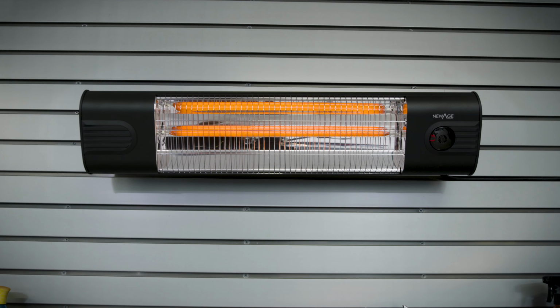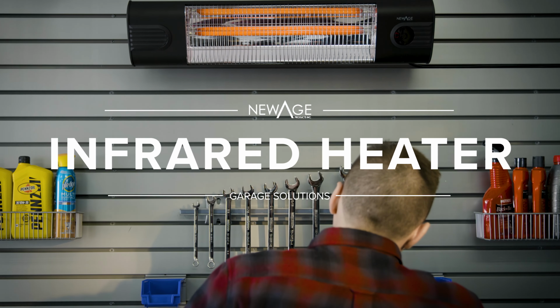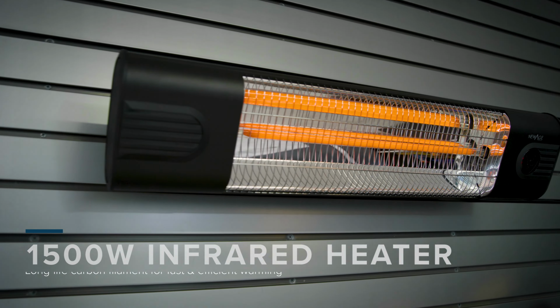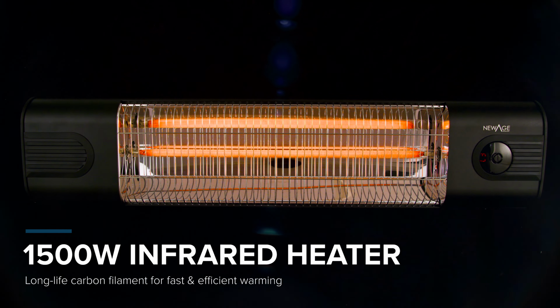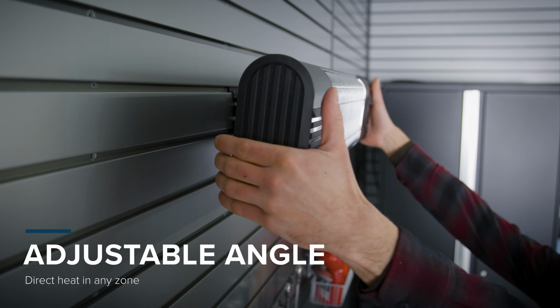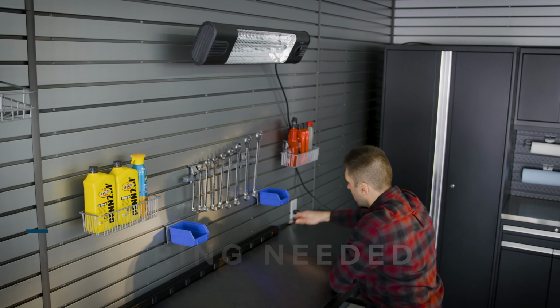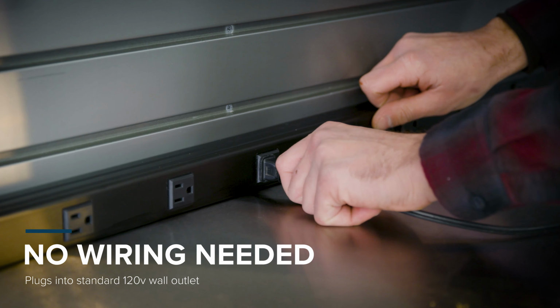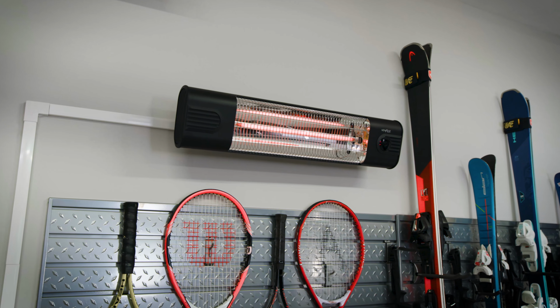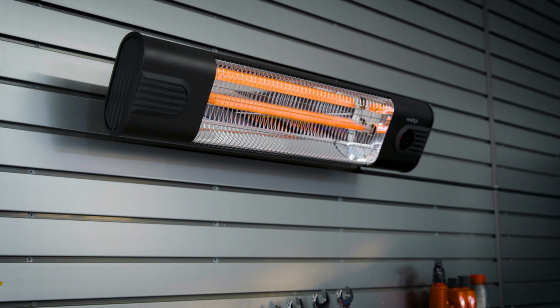The NewAge Infrared Garage Heater lets you keep your work area comfortable so you can concentrate on getting things done. Our 1500-watt heater puts out over 5,000 BTUs an hour with a long-life carbon filament that radiates heat comfortably and efficiently for effective zone warming, with an adjustable mounting bracket that lets you angle the heat towards where you need it. The NewAge heater plugs into any standard 120-volt wall outlet, so there's no special wiring required, making it ideal for workshops, basements, sunrooms, and sheds.